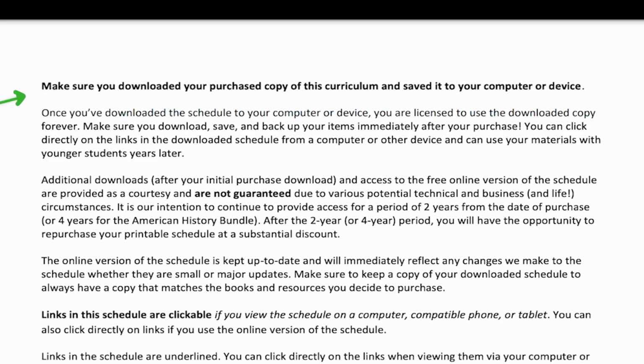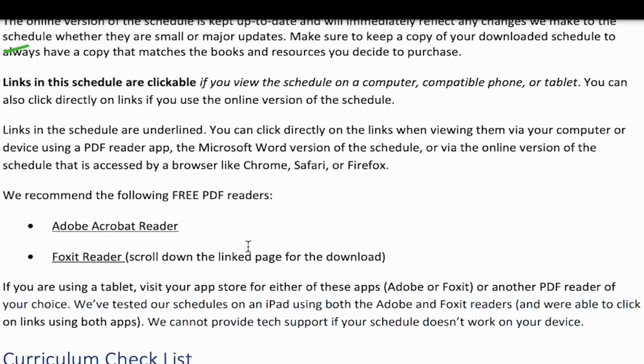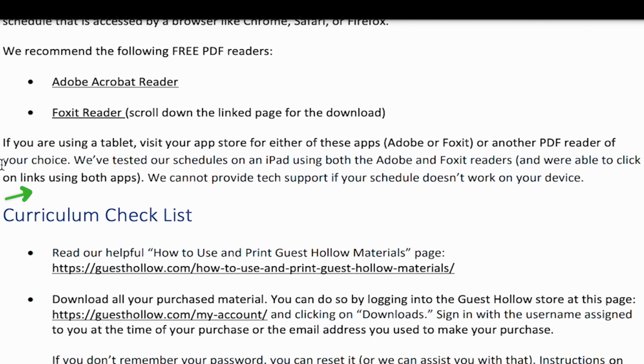On this first screen, it mentions to make sure that you download your purchased copy of the curriculum and save it to your computer or device. That is very important. Another thing that it mentions is to let you know that the links in the schedule are clickable. So whether you view it on your computer, your phone, or your tablet, you will have access to that. Another note is that the company recommends the free PDF readers of Adobe and Foxit, and those links are in the first few pages of the schedule.